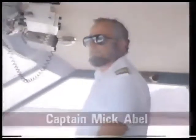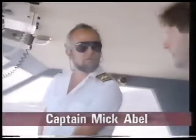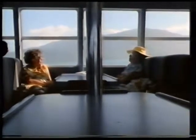At the helm is Captain Mick Abel. Mick, we're travelling roughly the same route that Cook took back in 1770, aren't we? Yes, that's correct. We're trying to retrace his steps every day so the passengers that come aboard can more or less go the same route that Captain Cook went and see what troubles he got into and what he had to do to keep his vessel afloat to make Cooktown, or the Endeavour River, where he finally ended up, to repair his vessel.